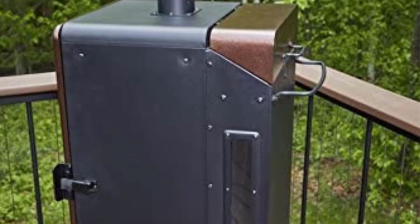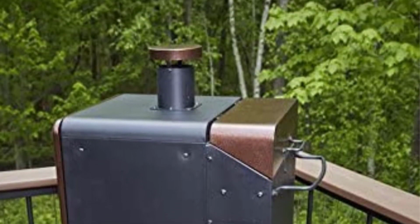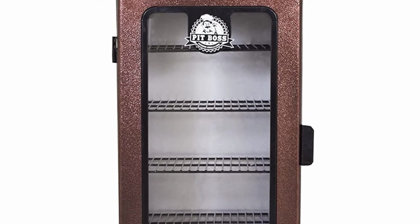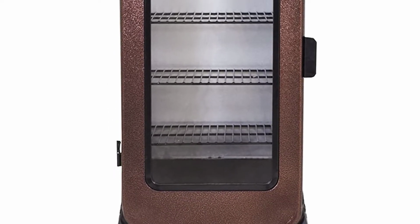As far as performance goes, this unit gets high marks for retaining heat for a long time thanks to its good construction. Even though it's single-walled, it does a great job of keeping food hot.